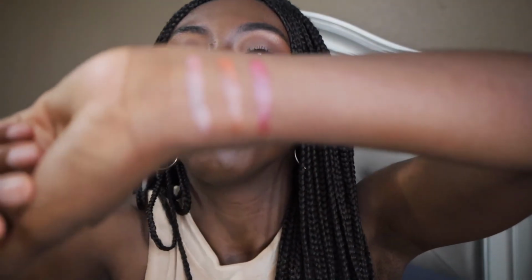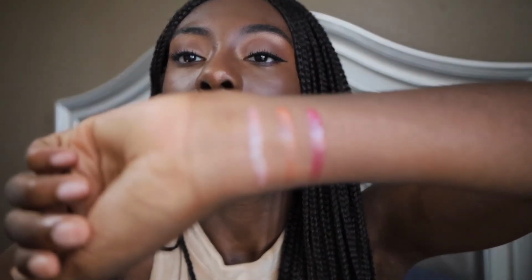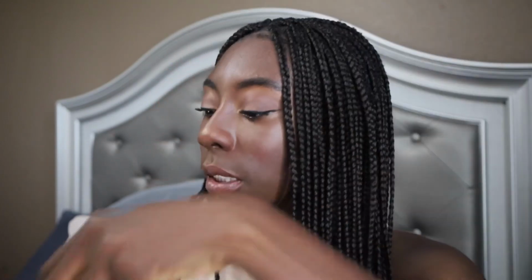I love lip gloss. Honestly, I love lip gloss by itself, but I can almost never wear lipstick without lip gloss. Sometimes I will, especially since I have to wear a mask all the time, but I love just being able to wear lip gloss by itself and it still gives color. All right, so there goes the summer lip gloss collection.